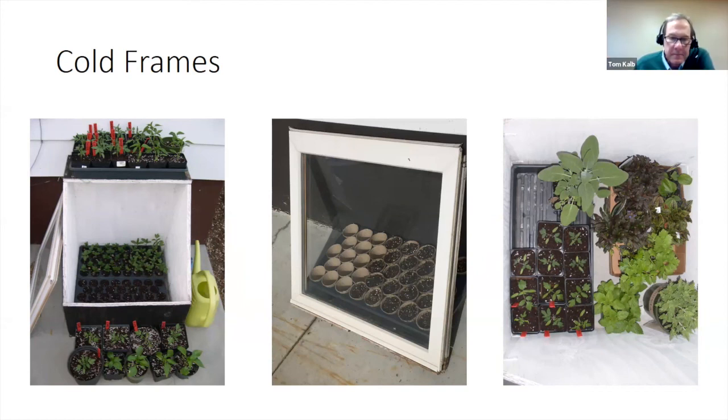Let's see. A lot of interest in your cold frame. What kind of materials is your cold frame made out of? It's made out of 3/4-inch plywood. Okay. And it's open on the bottom, so it's just four sides and a top. And the front is slanted so that my window just lays on there. You could have hinges to attach it, but mine just sits on there.